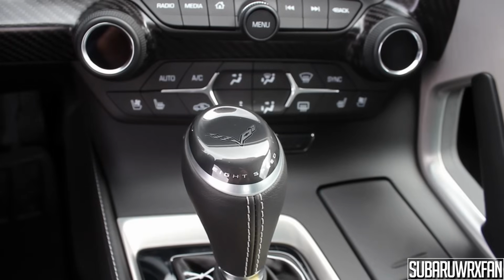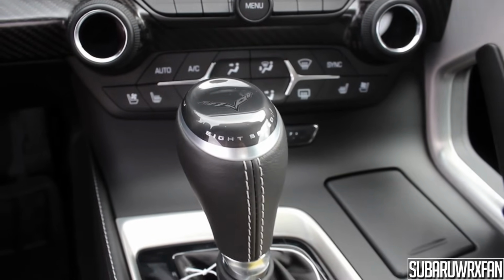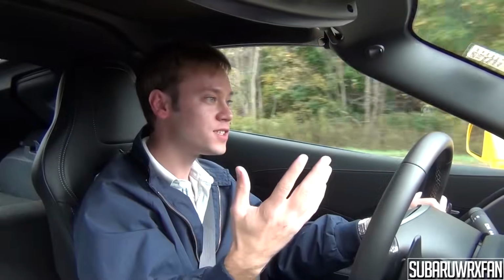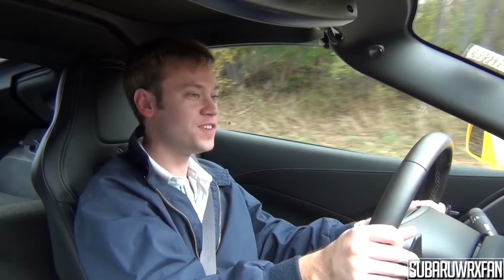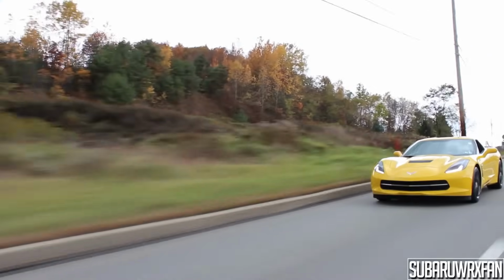It's really good on gas. Obviously, being an 8-speed, you get almost 30 miles to the gallon on the highway. So it's very practical in its size, fairly fuel efficient, and comfortable. It's just a great all-around car. Like I said, it's one of the best performance bargains out there, if not the best.